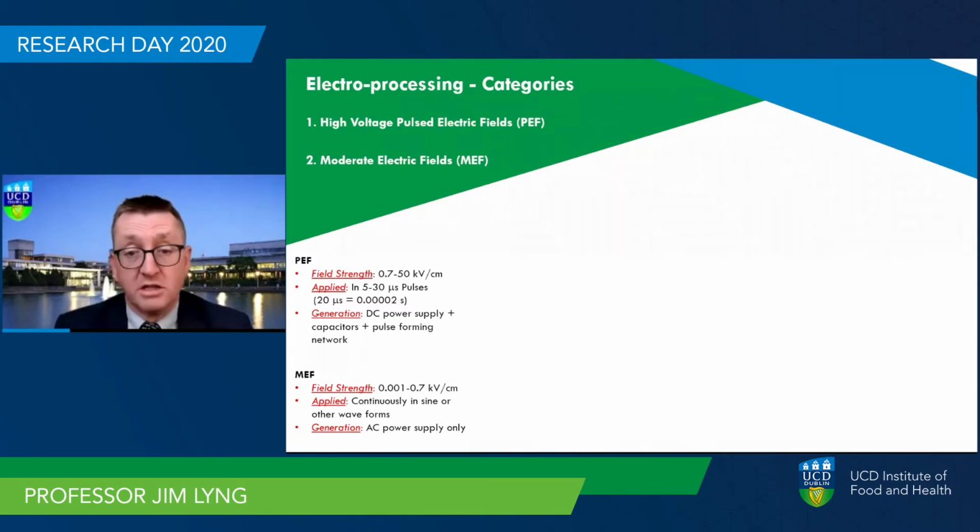These technologies differ in three respects. Pulse electric fields involves the application of higher field strengths than moderate electric fields. Pulse electric fields involve field strengths in excess of 0.7 of a kilovolt per centimeter, while moderate electric fields involve lower field strengths of less than 0.7 of a kilovolt per centimeter.